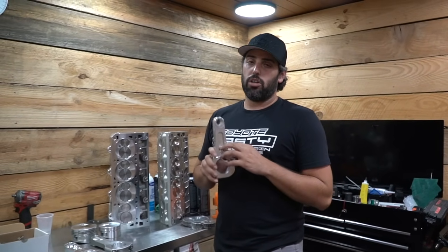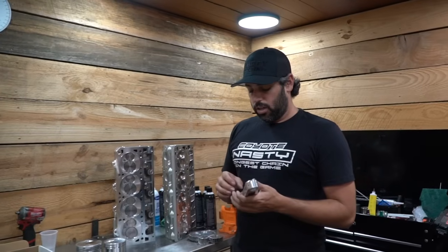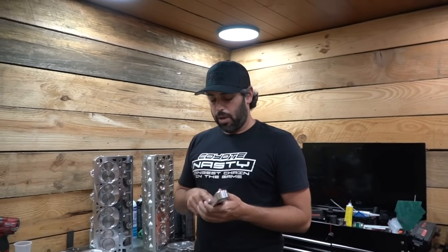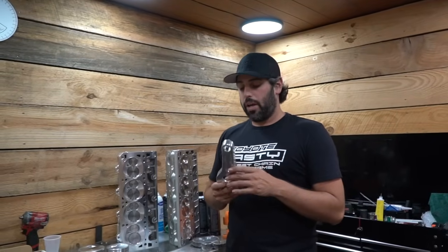We weighed 330 passes on this, not this exact rod, but an identical rod to this. This rod here has some passes on it. This might be one of the rods, because this is going in the world record motor. This might be one of the rods that's got some passes on it that's going in there.